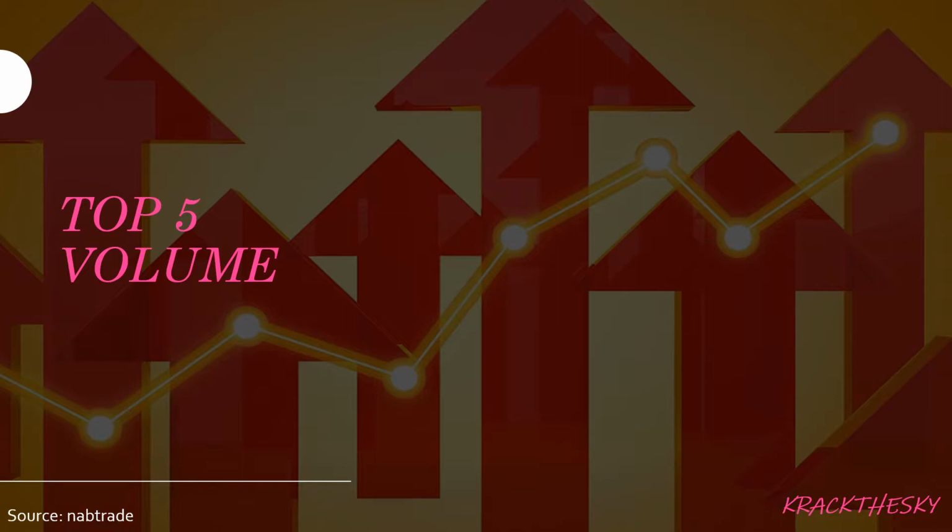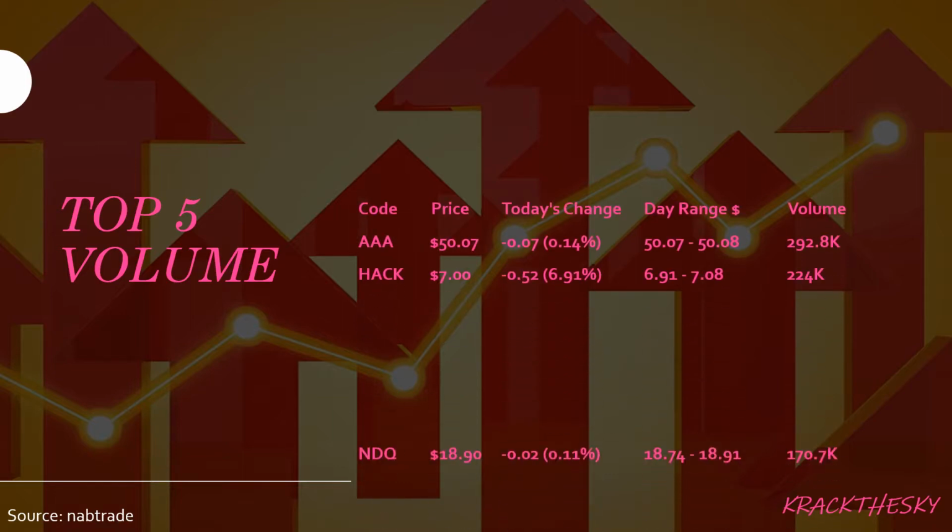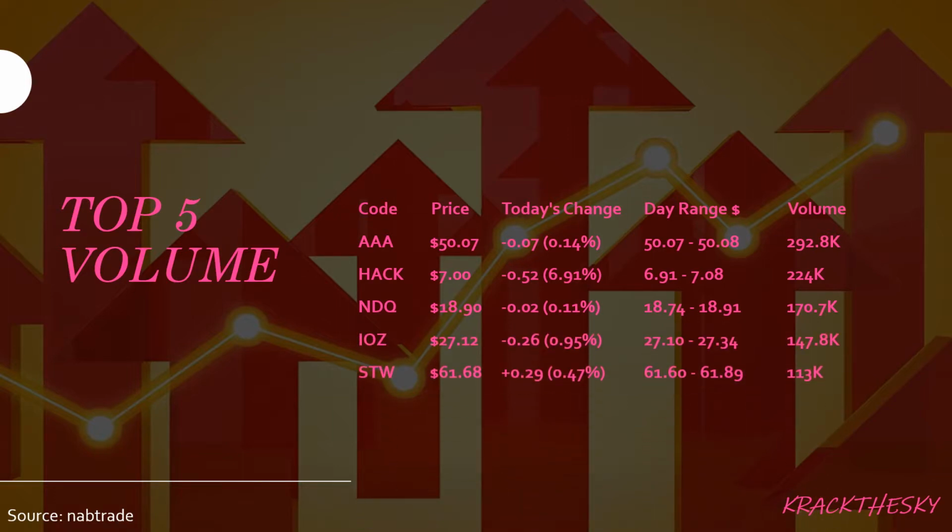Moving along now to top 5 for volume, we saw AAA, HACK, NDQ, IOZ, and STW. So AAA is the BetaShares Australia High Interest Cash ETF. This one has deposit accounts in Australian banks such as ANZ, CBA, and NAB. Relatively larger ETF, $1.5 billion thereabouts. This one's been getting quite strong inflows over the last sort of 10 to 12 months. Has become quite popular. We see a dividend yield here of 2.03%. You get a Morningstar rating of neutral, which is effectively 2 out of 5 stars, I think, from memory.